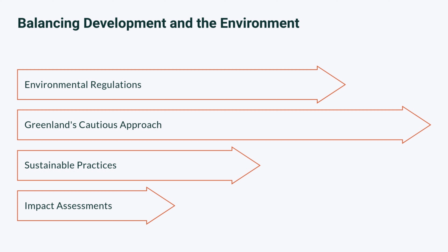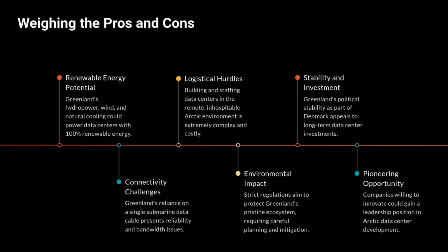So we've gone deep on this whole Greenland thing, right? We've seen the amazing potential, the clean energy, that natural cooling. It's pretty impressive stuff. But then there's the flip side, the reality of the Arctic, the challenges, the costs, all those hurdles we talked about. So where do you land on this? Is Greenland really going to become this data center haven, or is it just a cool idea that's not really practical? Yeah, that's the million-dollar question, isn't it?